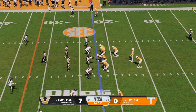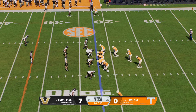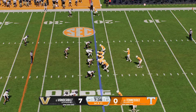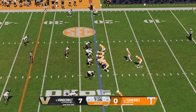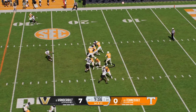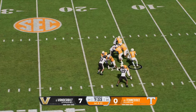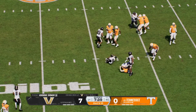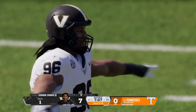And Tennessee's offense back out on the field now. They came up empty on the last possession, forced to punt it away. Can they begin to click now? On first down, it's play action. He's running out of time here. Oh, down he goes. It's a sack.